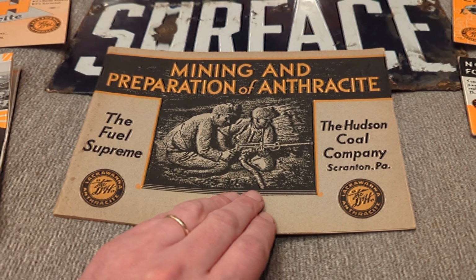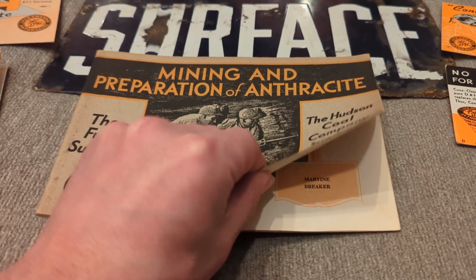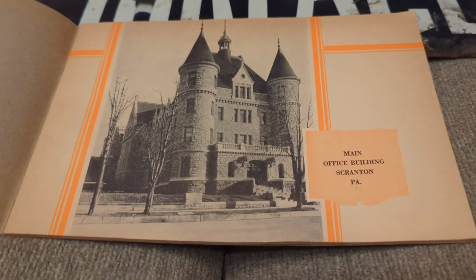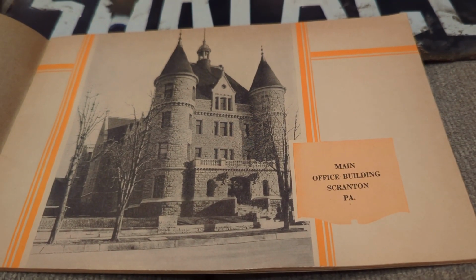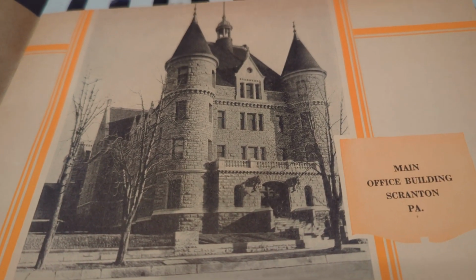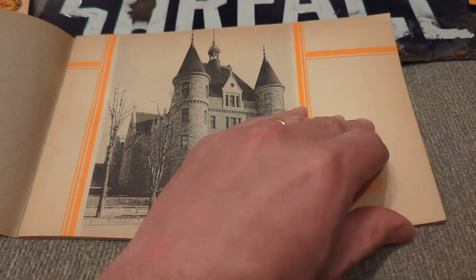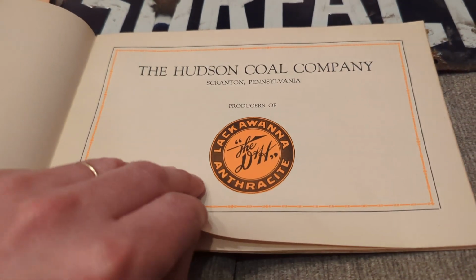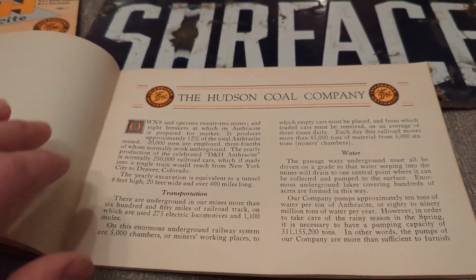Mining and preparation of anthracite, the field supreme. The Hudson Coal Company, Scranton, Pennsylvania. Again, they were just trying to stand out from the competition by making this brochure. Main office building, Scranton, Pennsylvania. A gorgeous castle-like building. But yeah, it cost a lot of money. A lot of blood, sweat, and tears went into building that gorgeous building.